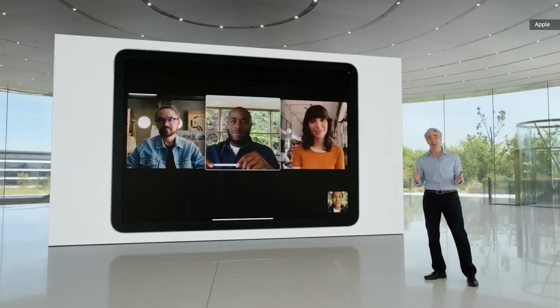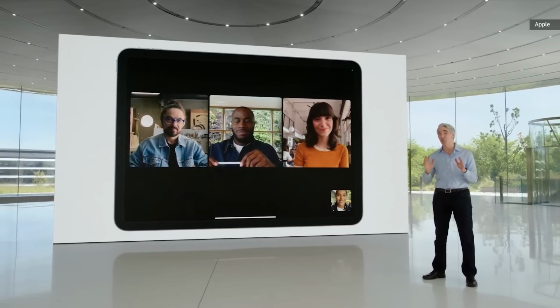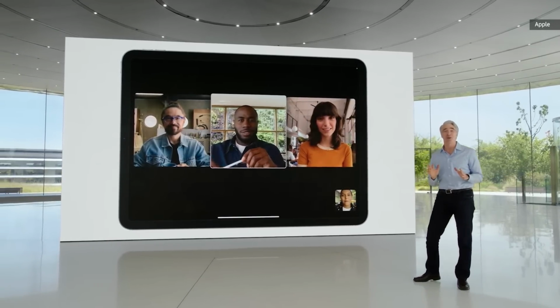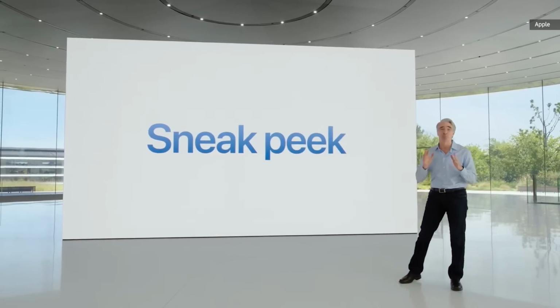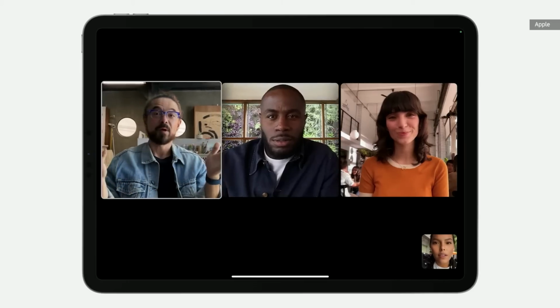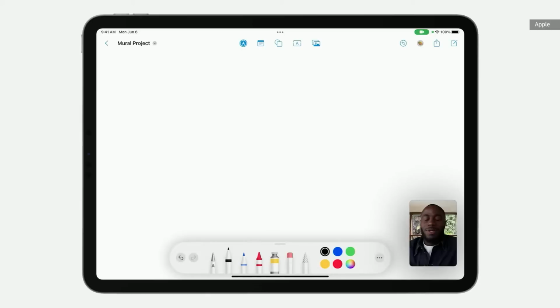When you're collaborating live, sometimes you want a space where you can brainstorm and capture ideas as they strike. So today, we're giving you a sneak peek at a brand new app called Freeform coming later this year. Now, you can be on a FaceTime call, and with a tap, you're all collaborating live on a Freeform board.